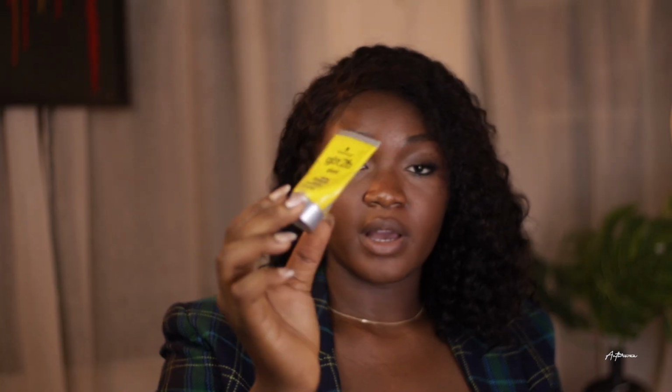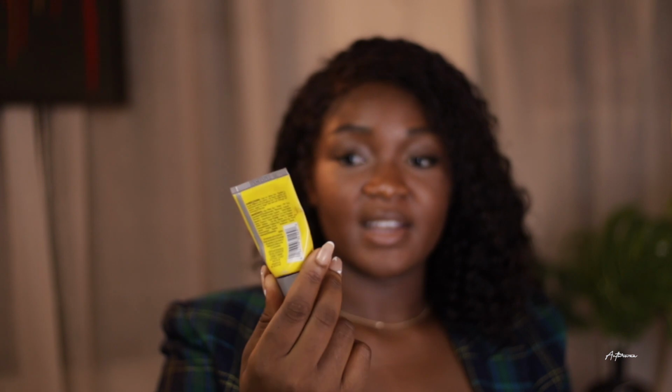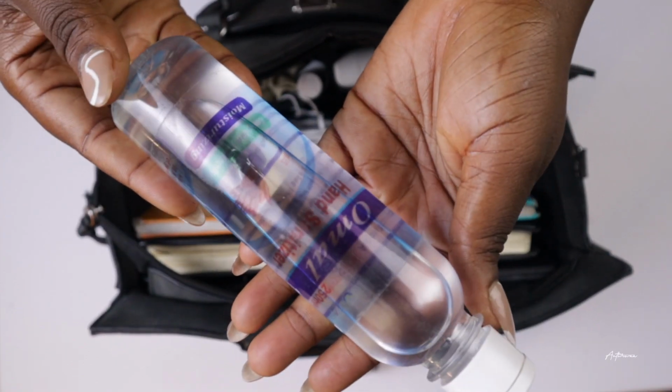I also carry my Got2b glue for when I have wigs on and during the day I need to touch up and secure my wig properly or lay my edges. This comes in very handy, so I always have it in my bag when I have a wig on like this. Then there's a pandemic, so I carry hand sanitizer in my bag.